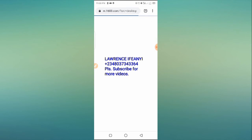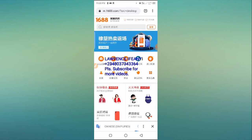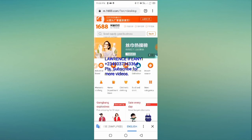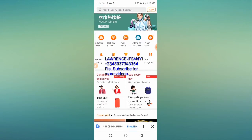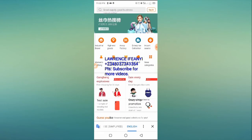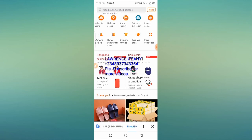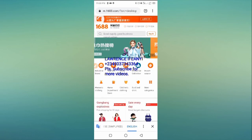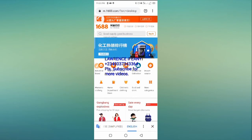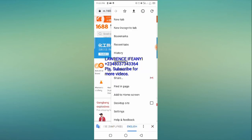Let me open 1688. Now this is 1688. As you can see, originally it is Chinese, but due to the inbuilt translator, it has translated. If you watch closely, it has translated the website. Now in a case whereby it did not successfully translate, what do you need to do? You need to tap here. You have the three dots. You need to tap there and a drop down will come out. You will see translate here. You can click there if the network is not strong. When you immediately click on translate, it will help to translate it.